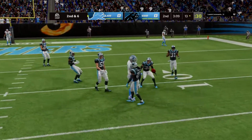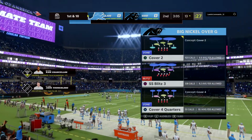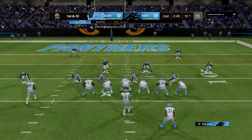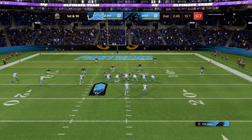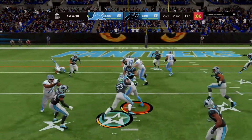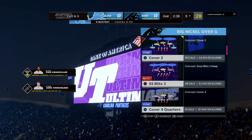He's got his pass-catching tight end. That's Pitts. And they're going to have another first down as the tackle's made at the Panthers' 13-yard line. They pick up 12 on the play there, and they move the chains. On 1st and 10, it's Mostert. And he's going to get about 4 down inside the 10 to the 9.